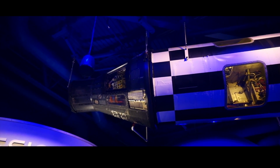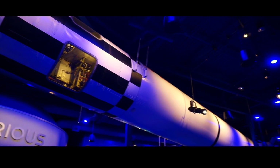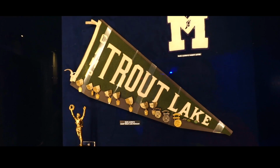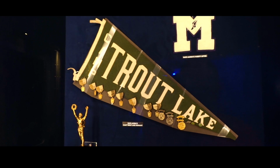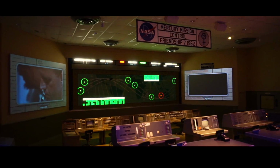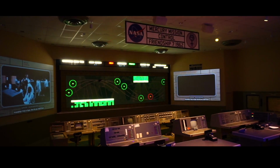Now on the lower level, give you another perspective of the same rocket. You'd be sitting right in there. Personal item from Buzz Aldrin. His Camp Trout Lake Pennant, his varsity letter, and his trophy. Looks like it's out of a movie. But this is the Mercury mission control of the Friendship 7 from 1962.